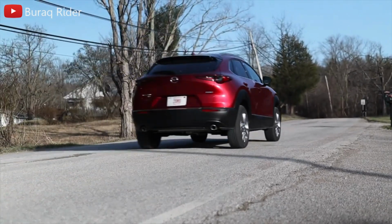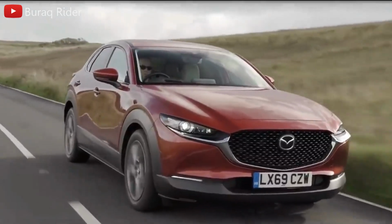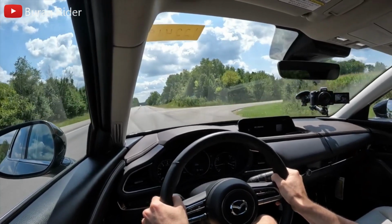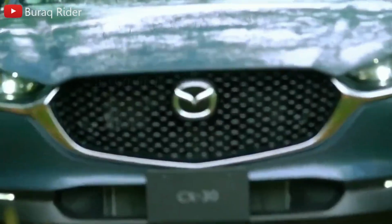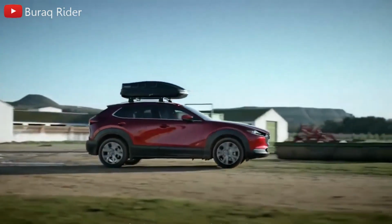A CX-30 with the optional turbocharged engine delivered substantially quicker acceleration times and managed a 5.8 second 0 to 60 miles per hour time. Driving. The CX-30 is easy and engaging to drive. The base engine provides better than average power for this class. Our test CX-30 needed 9 seconds to reach 60 miles per hour, where rivals take more than 10 seconds. Of course, you can always go with the turbocharged engine if you have the need for speed.